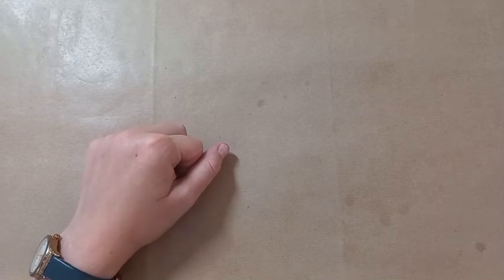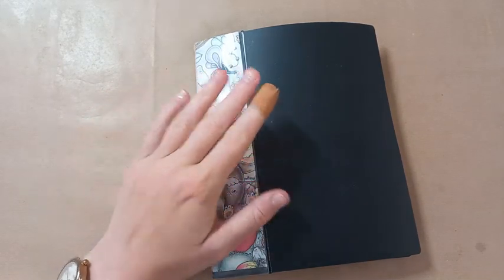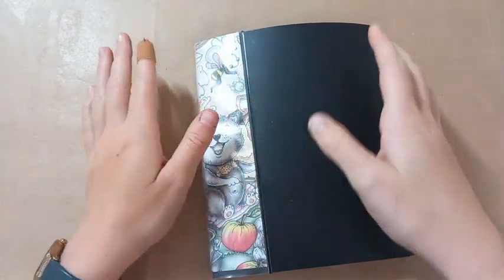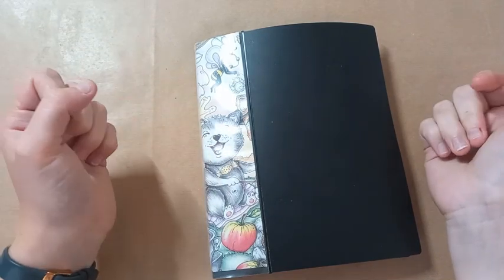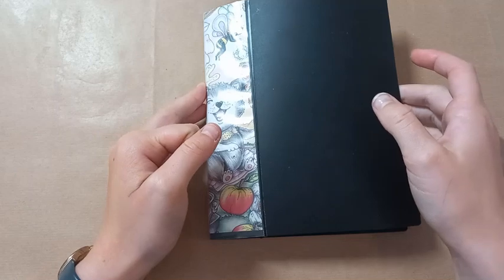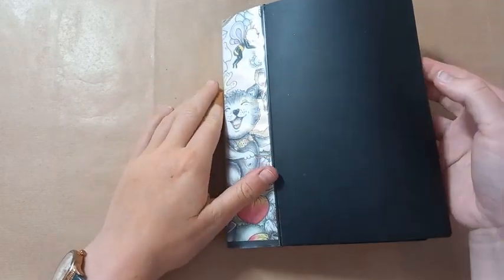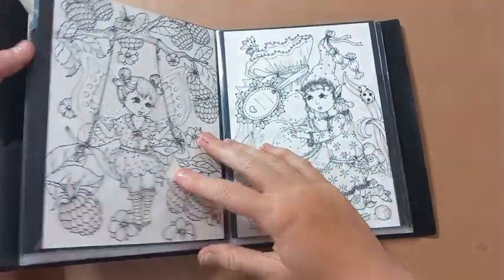But anyway, the first book of my completed pages is from I Believe in Fairies by Clara Markova. You may have seen that I have uploaded a 50% completed flip through of this just a couple of days ago. So yeah, I've done 16 out of 32 now, which I'm really proud of myself for, and I did my 16th this month.